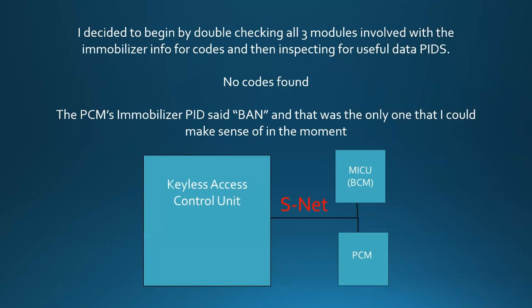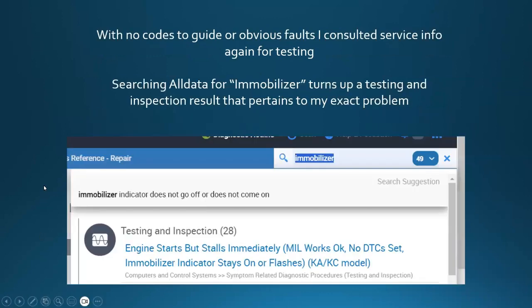Now, in the keyless access control unit, I didn't really find anything that useful. A lot of it had to do with the key itself. And again, I already know all that works and the key's in there and it's registered to the vehicle and that's all good. I didn't really see a whole lot else there that indicated an issue. And I couldn't find anything in the MICU either that indicated an issue with the Immobilizer system, just that one in the PCM that said BAN. Now, that's not saying there isn't a useful data PID, but I didn't see it with my initial inspection. So I don't have a ton of direction there.